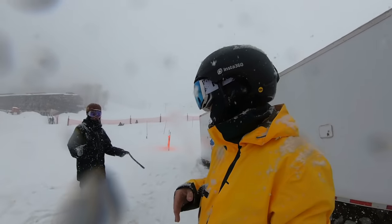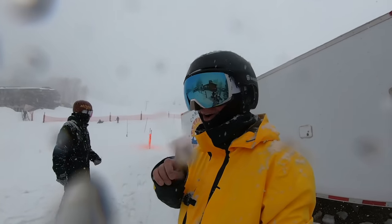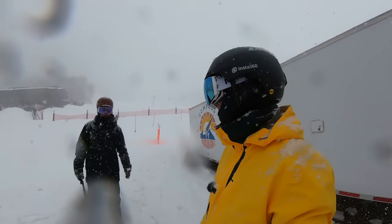Okay, let's go change our lenses. It is puking. I haven't been in a snowstorm like this in a long time. Because it doesn't snow in Colorado anymore.